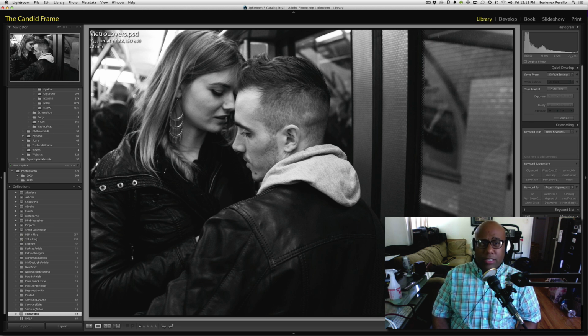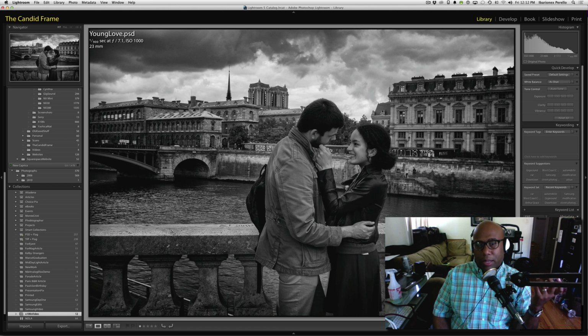So I shot several frames, and this was the one that I was most happy with. But the camera really made the difference here, because I don't think I could have done this with my 5D Mark III, or at least made as many shots to get what I needed here.